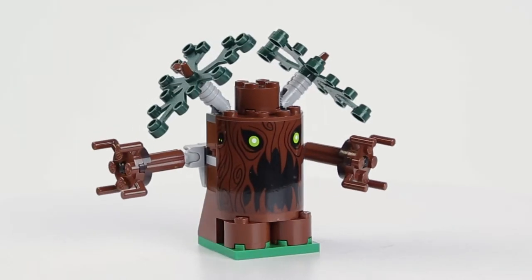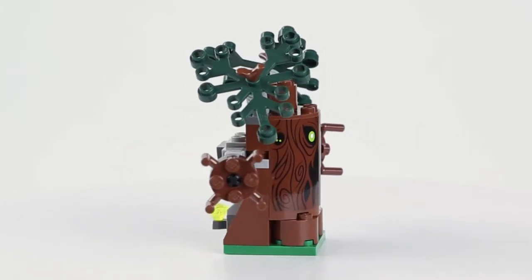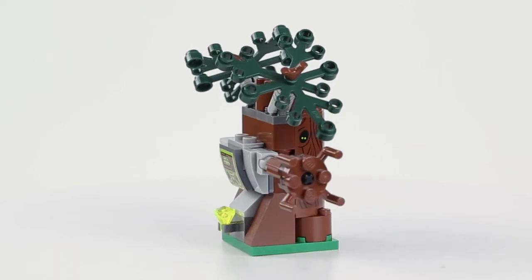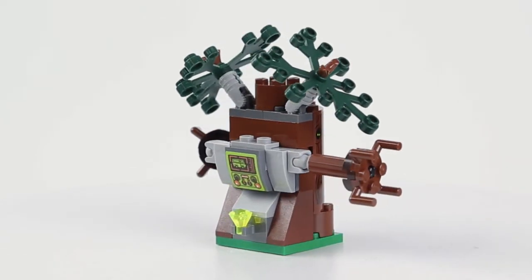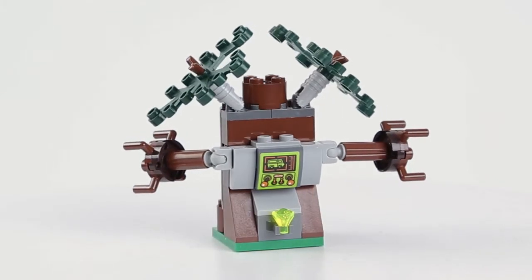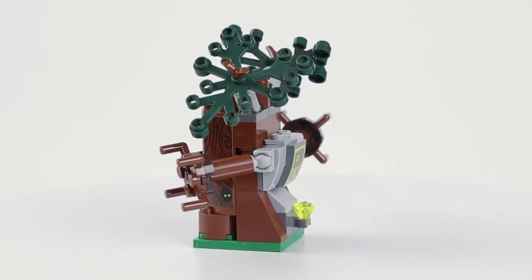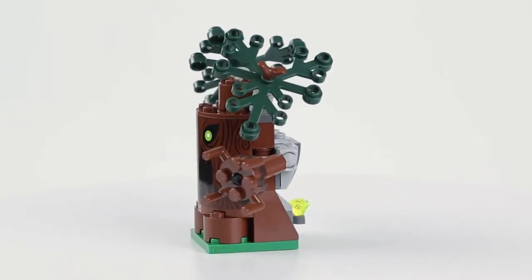Let's talk about the monster in this set. Again, I don't know if this comes from an actual Scooby-Doo episode. My extent of watching Scooby-Doo took place from the very first episodes all the way up until Scooby-Dum and Scrappy showed up. So if there are characters that showed up after that, I don't know who they are. But we do have a giant robot tree monster.